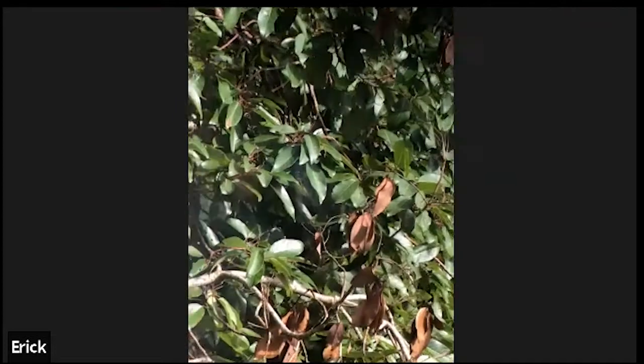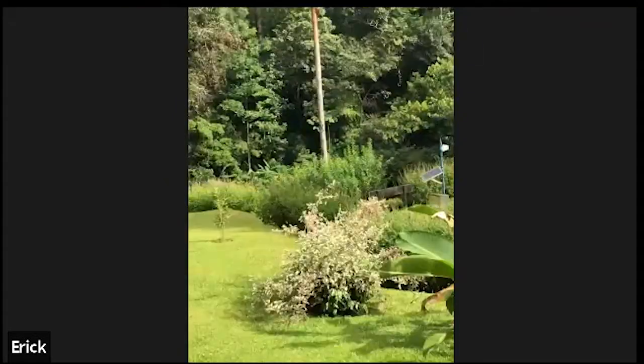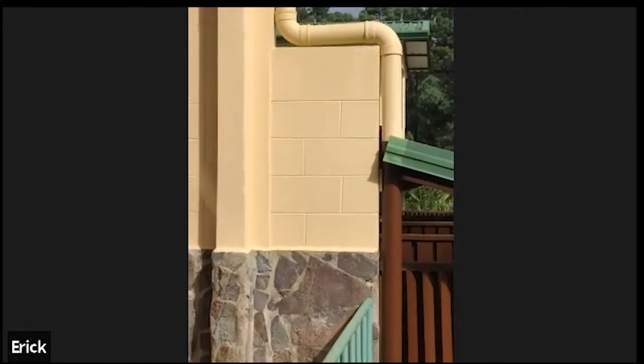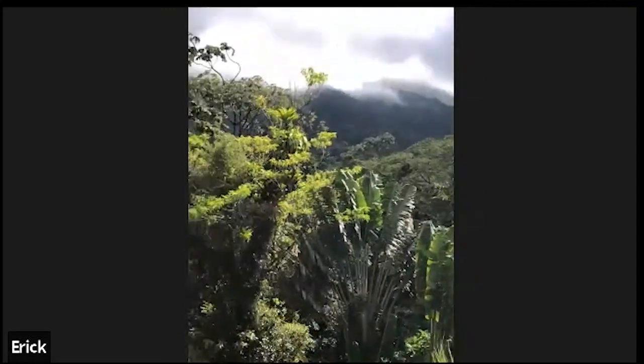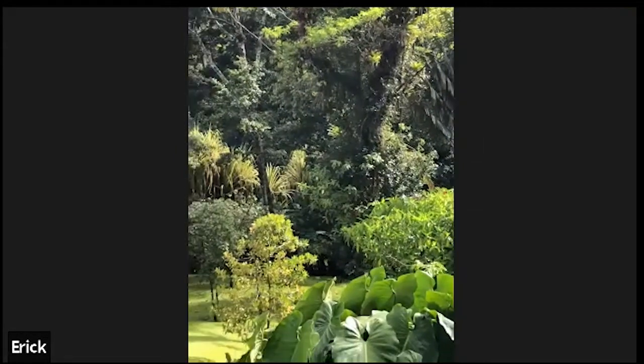Actually, that's a ficus tree, full of fruit right now. There's a lot of activity, but they move so fast at the moment. Let me see if I can get something else right here. Oh, I just saw the male. Just flew away. Okay, sun is shining right now. It's clearing up more. I hope the volcano will clear up in a moment and we will be able to see the beautiful Arenal volcano.